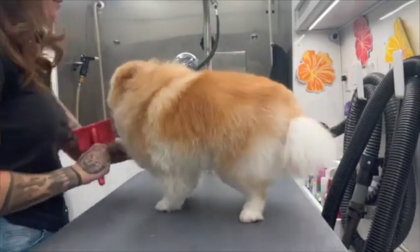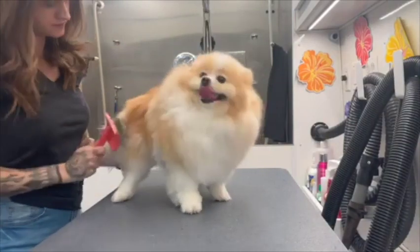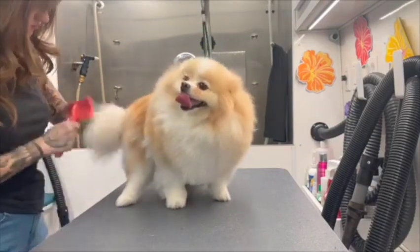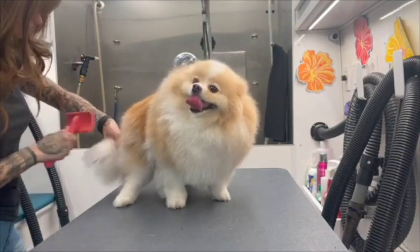So after she's all dry, I have her on my grooming table. I'm taking my Chris Christensen brush that is going to be linked below. I'm going to give her a good brush out. Make sure that there's no knots or anything. Since we are trimming her up, we're going to be skimming a guard comb on her hair.